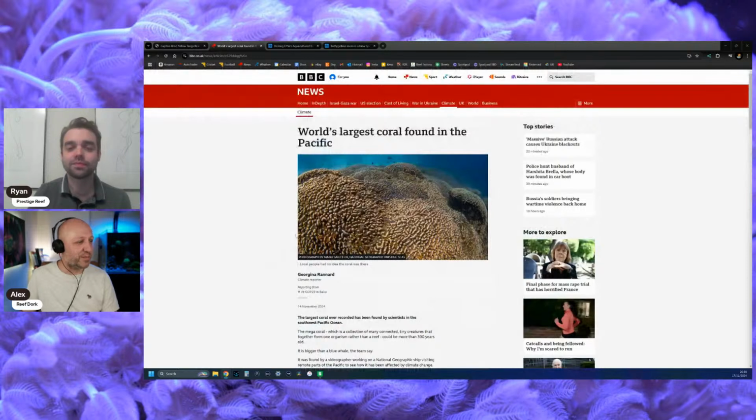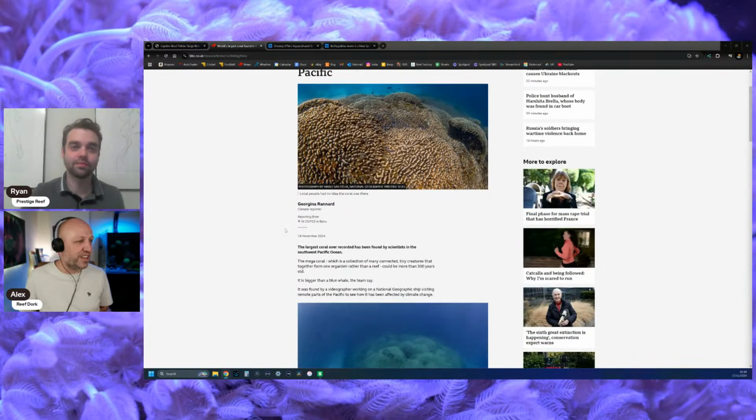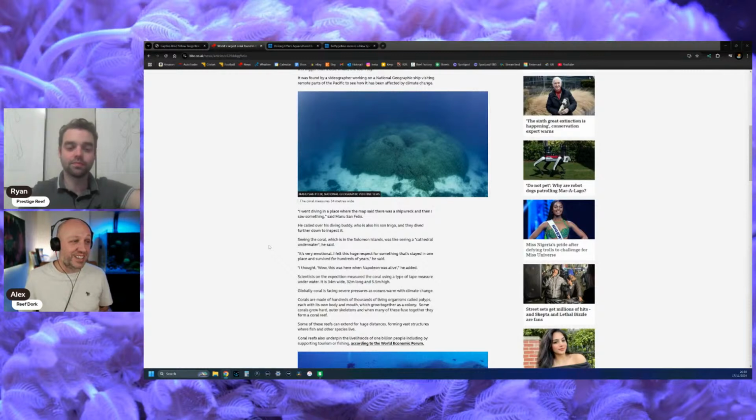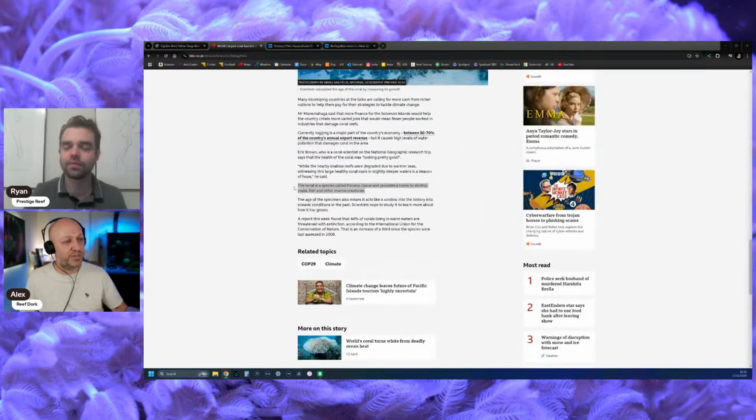It doesn't look like a pavona to me, but it's not the type we ever see. So the world's largest coral has been discovered. They didn't even know it was there. Southwest Pacific Ocean, and it was 34 meters wide, 32 meters long, and 5.5 meters high. And they went down and measured it with a tape measure. It's enormous. It's a species called Pavona clavus, and it provides a home to shrimp, crabs, fish, and other marine creatures.